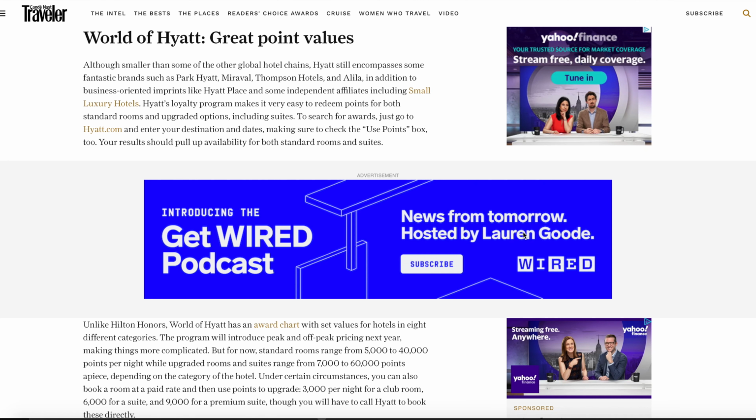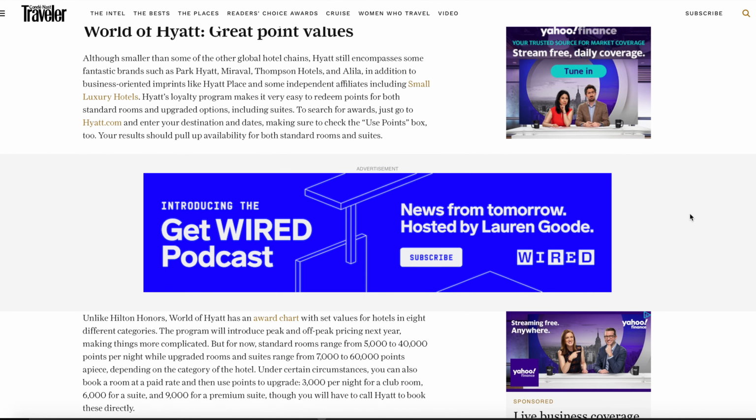The whole goal with that is you want to get upwards of 2 cents per point. It's really easy to do that when you're transferring with Hyatt. Their redemptions are really good. It's one of Chase's selling points.